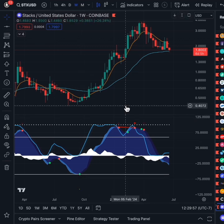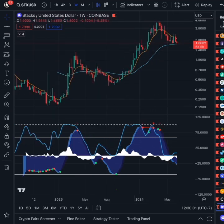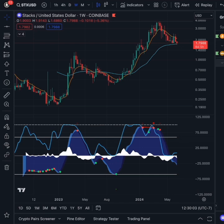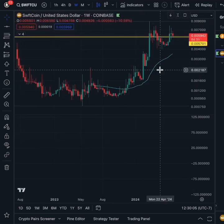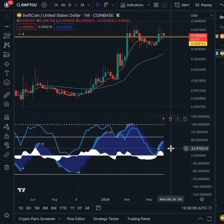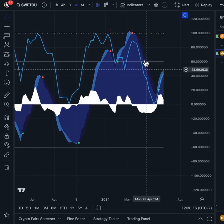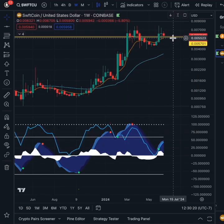Okay, and I got stopped out on STX and INJ, and I think I got stopped out on my other position. The only thing I'm currently holding right now is SWIFT. Okay, SWIFT is the only name that I bought over the last 3 weeks that is still holding green. And I am waiting to sell this thing until this stochastic RSI, the light blue line, gets back up here to the white dotted line, or I get a red dot close. Until that happens, I'm not selling my SWIFT position.